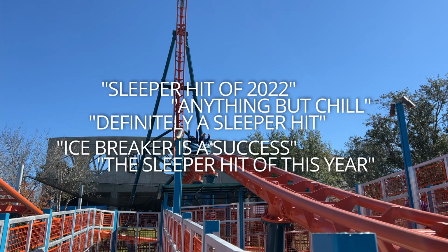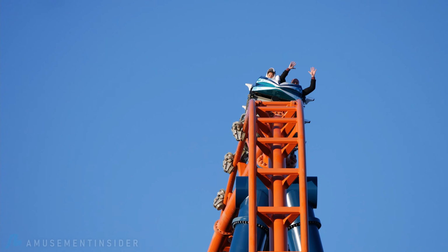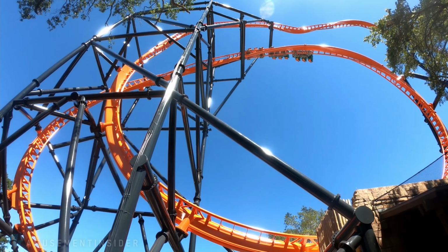SeaWorld's long-awaited roller coaster has opened, and riders have been calling it the sleeper hit of 2022. The 2 years delayed attraction is built by American manufacturer Premier Rides, known for their intense airtime and generally high forces found in their Skyrocket models.